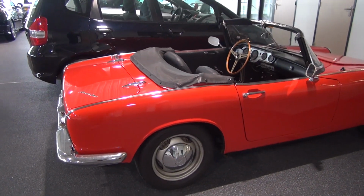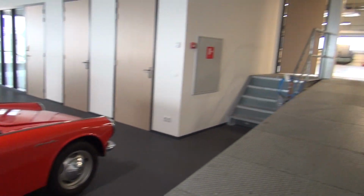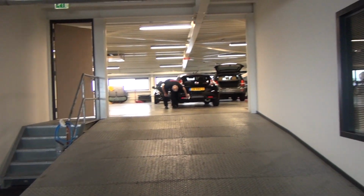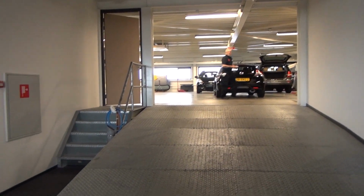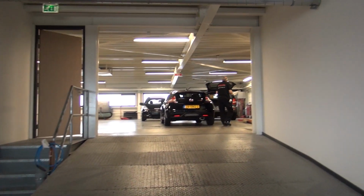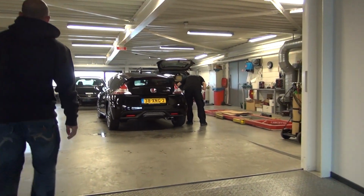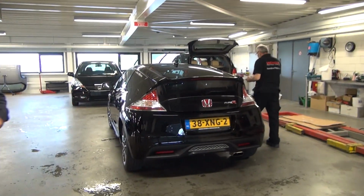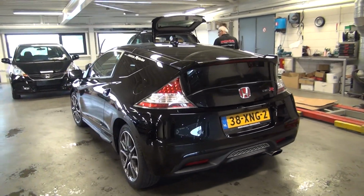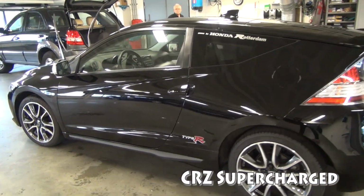And if you look to your right a little bit, you'll see the detail area. And they're detailing up a CRZ, or what they call right now a CRZ, because we're in Europe and Z is Z. I'm not sure why, but it's super cool. You guys can just kind of take a little look around here. There's not much to explain. It's a detail shop, but it is on the second floor, which is pretty awesome.